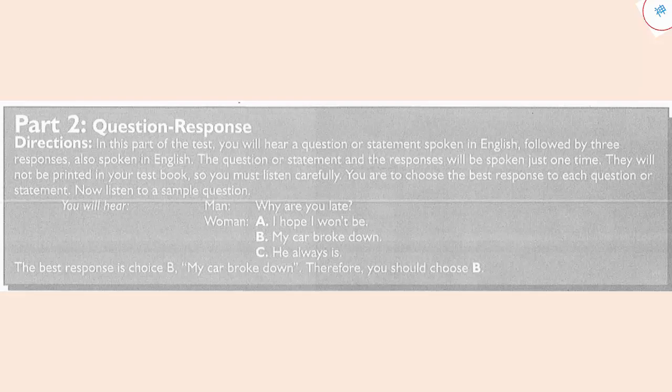31. Can I pay by check? A. I'll pay by credit card. B. Here's your change. C. We only take cash.